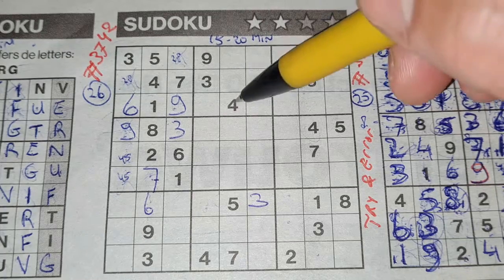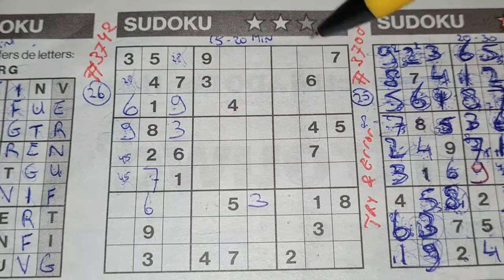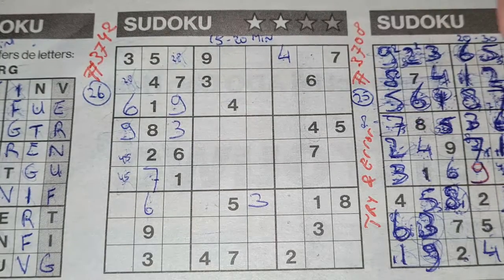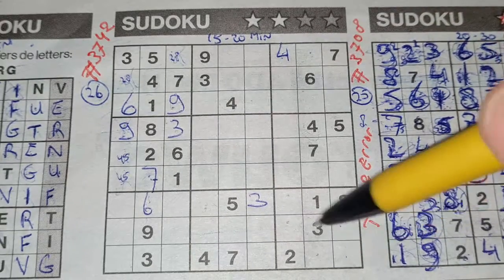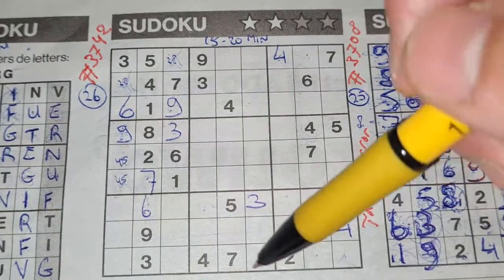How about the 4 in the third row? The 4 in the second row. So the first row, the only 2 places for the 4 should be here or there. We see therefore no 4, therefore should be here. 4 in this column, 4 in the column next. So in the last column, the only 2 places for the 4 should be here or there. We see therefore no 4, therefore should be there.